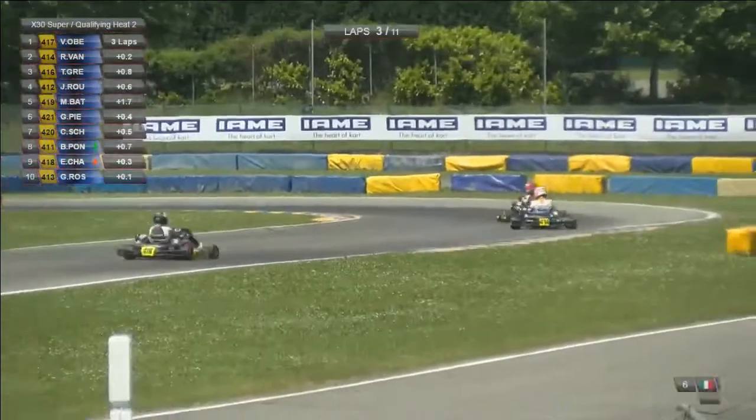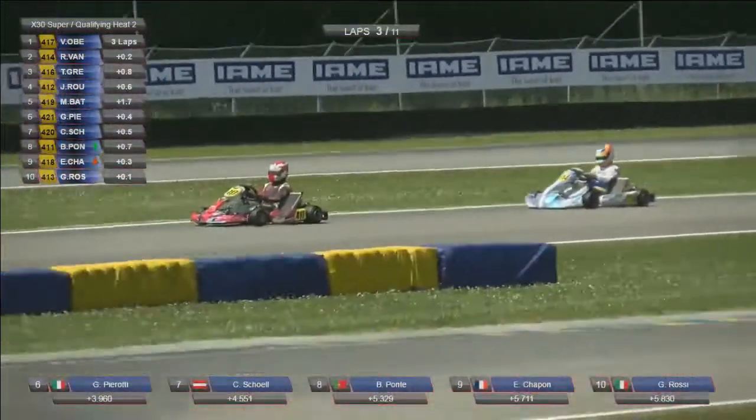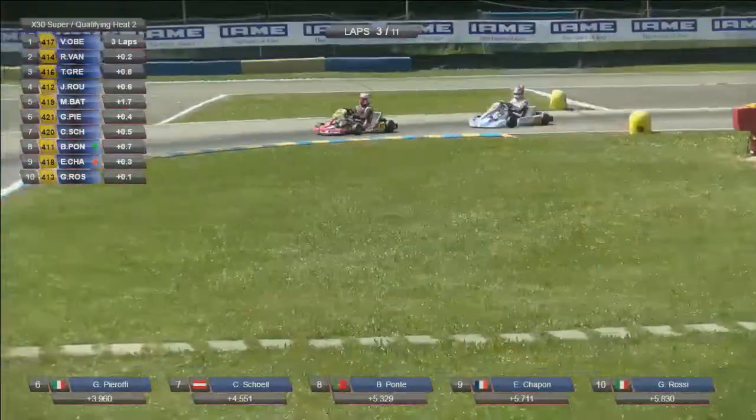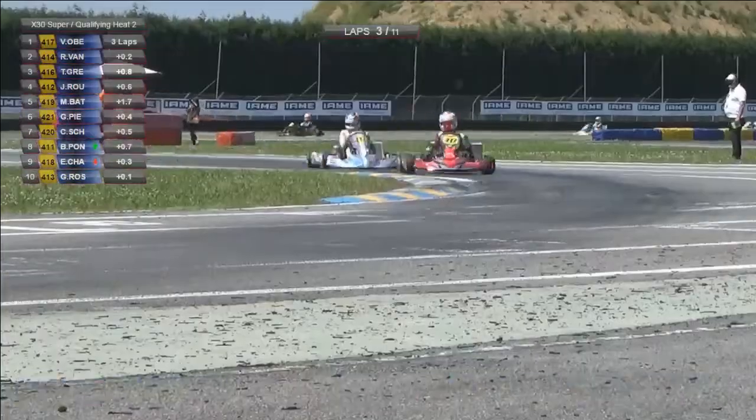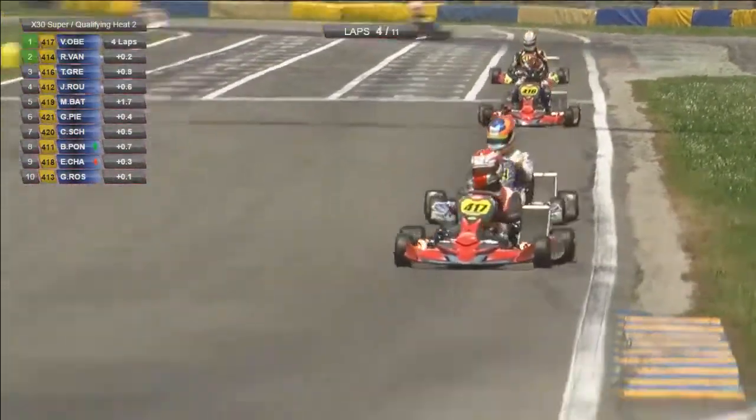Third place is still Taylor Greenfield. Fourth place, near enough from the back as well, Jeffrey Rouchet, and to round out your top 5, it's the Belgian, Marnik Batron. Yeah, Ponte, Scholl and Rossi all were dropping back on the previous lap, so I think that incident at the hairpins involved them. Rossi right at the back of the field, so he's still going, but he's down in 10th place.